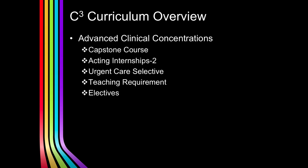We believe that the M4 student, in order to be prepared for their lives as residents, needs to start thinking about teaching other medical students and other professionals. So all students are required to do some form of teaching in their M4 year. And then the students will take electives in some 300 electives that we offer, various different specialties that will help prepare them for their internship and residency.